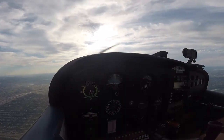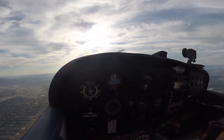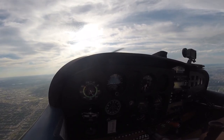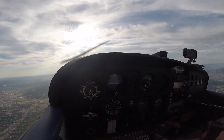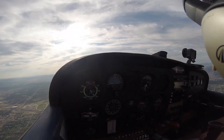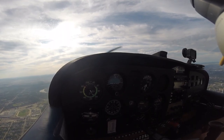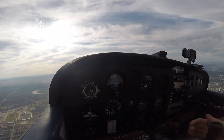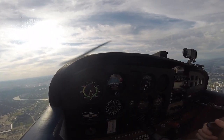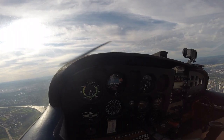Over to Terminal, Golf Juliet Lima. Juliet Lima, yes sir, go ahead please. Just wondering if you have time for a quick request. Absolutely, I have all the time in the world. Just wondering if we can maintain 4,500 and head over to the International Airport and do some high orbits for some photography. Proceed inbound to the International there. Just stay to the west of the 0220. Got a couple of arrivals coming in here now. Roger, we'll stay to the west of 0220 for you.